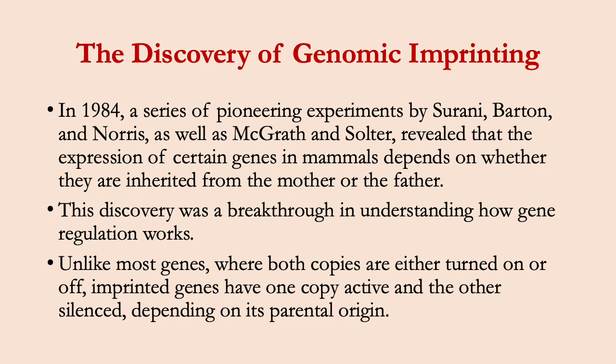Unlike most genes, where both copies are either turned on or turned off, imprinted genes have one copy active and the other silenced depending on its parental origin.